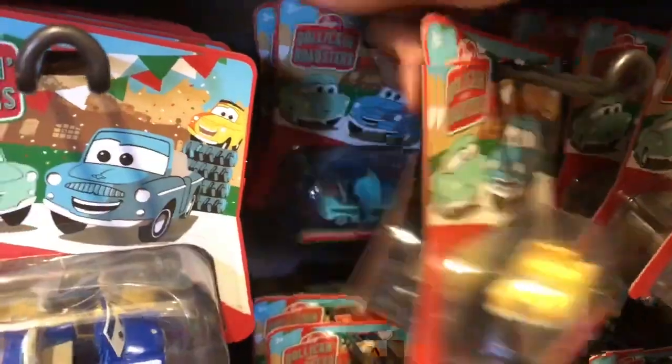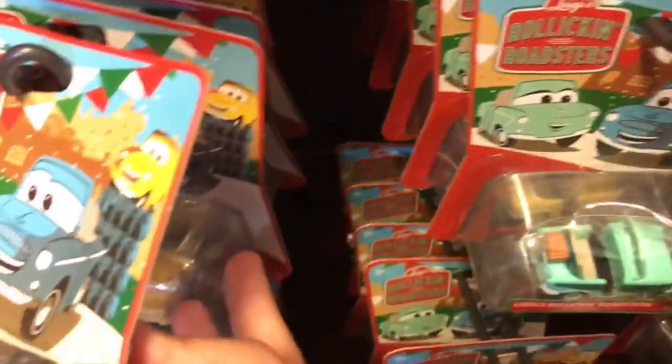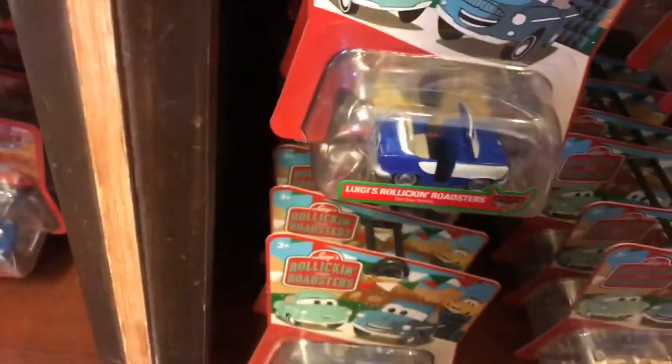Okay. I think that's actually it. So it turns out that they're missing two of Luigi's guys, but that's okay. I don't know if they're sold anymore. Red one and the gold one, and then all the singles they had.